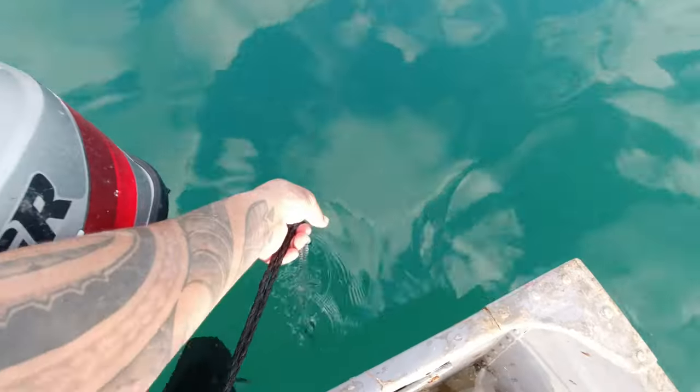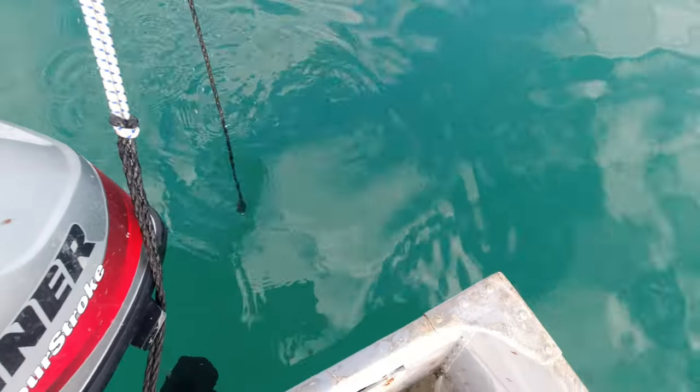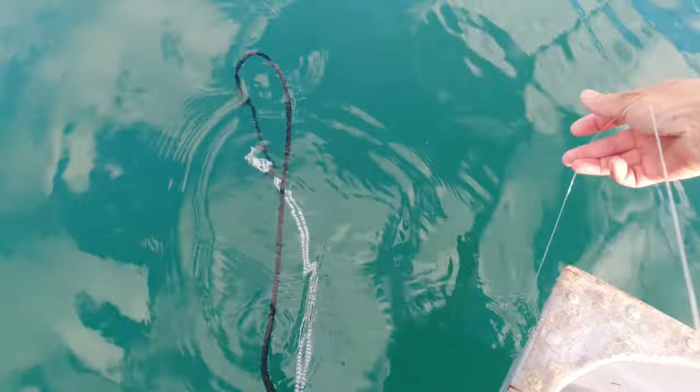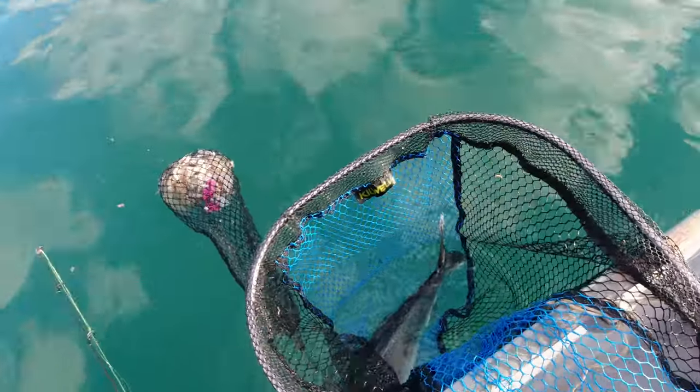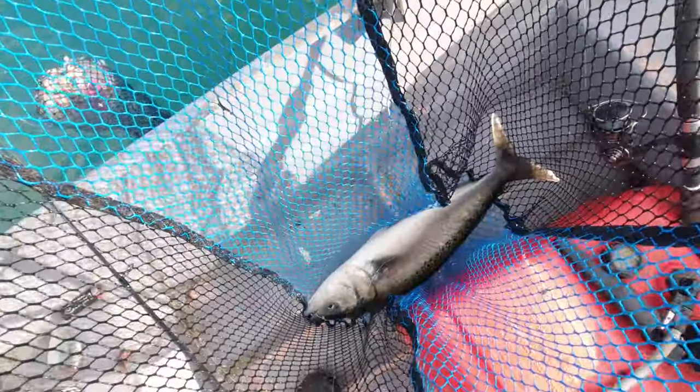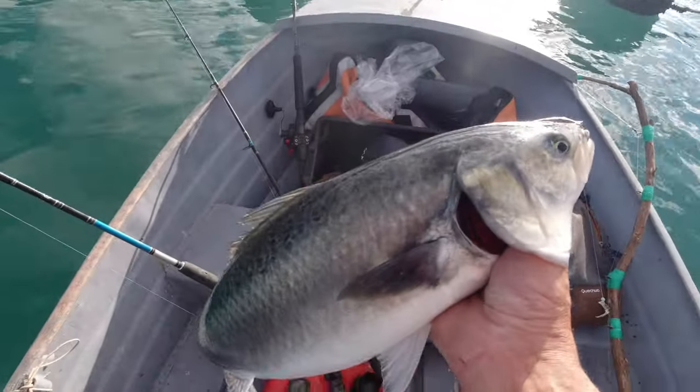Big kingies just turned up in the trail. I'll just check my livey, still going. Yeah, cool. My livey's still looking pretty good. Now I'll deal with this car wire I've just got. Good size car wire.